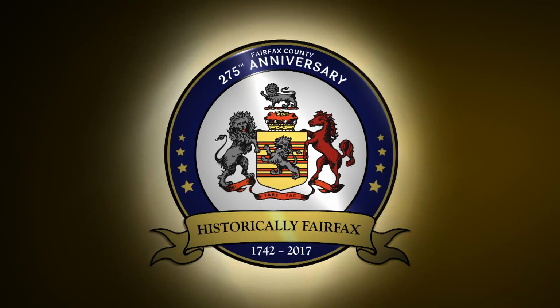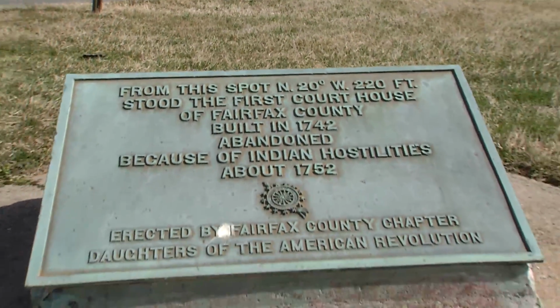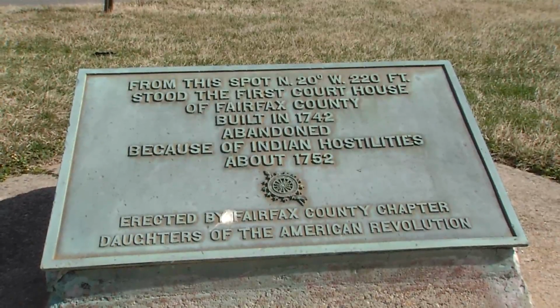I think what brought attention to this area where the town of Vienna is today was when the county decided to build its courthouse nearby. It's really near where Tyson's Corner is today. That was in 1742, 275 years ago.